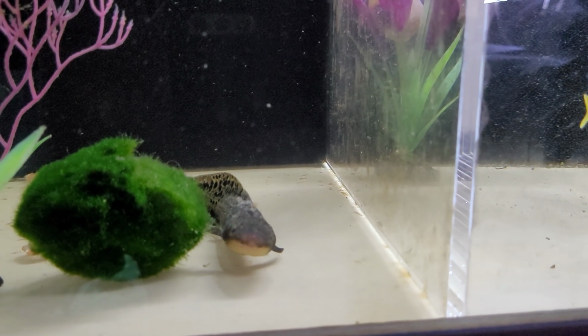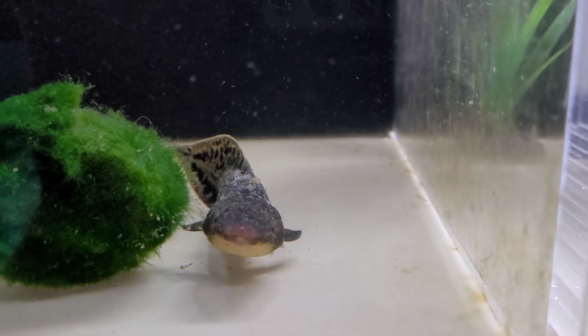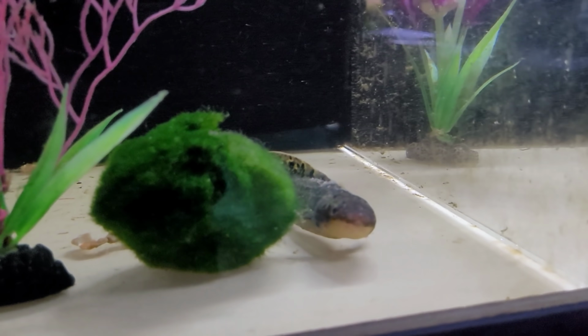Now that is some dirt on his back. That is nothing wrong with him, for those of you probably going to ask. He definitely toughs up the dirt and it sticks to his slime coat.